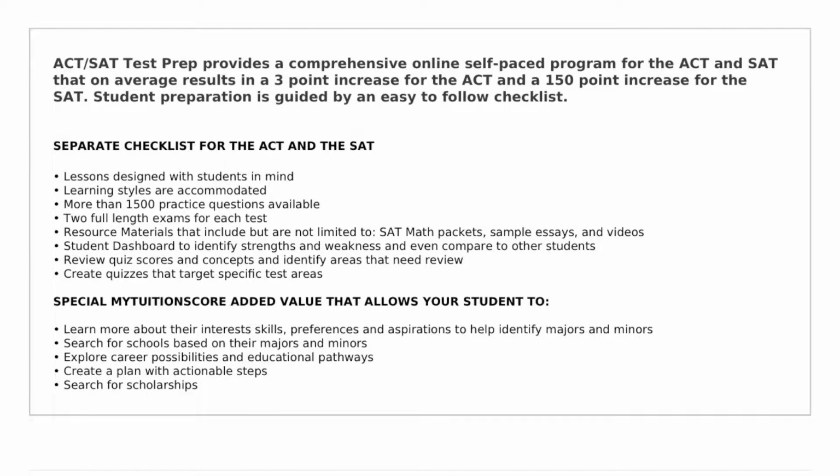The next section of the report gives you the opportunity to sign up for free for the SAT and ACT prep section. This is not a prep course that is available to the public. This is a special featured prep course available through MyTuitionScore in partnership with Method Test Prep, with over 1,500 practice questions on the SAT and ACT, catering to the student's learning style, videos, score review, quiz assessments, and so much more. The average ACT score goes up by 3 points when using this prep.